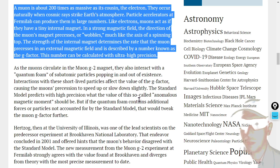Like electrons, muons act as if they have a tiny internal magnet. In a strong magnetic field, the direction of the muon's magnet precesses or wobbles, much like the axis of a spinning top. All spinning objects in the universe that we know of precess, folks. The strength of the internal magnet determines the rate that the muon precesses in an external magnetic field, described by a number known as the G factor.